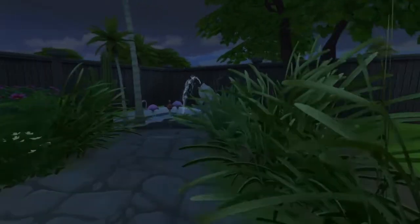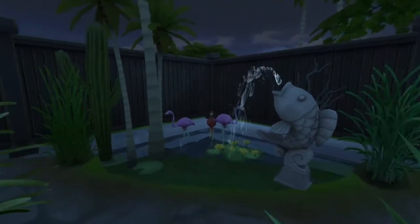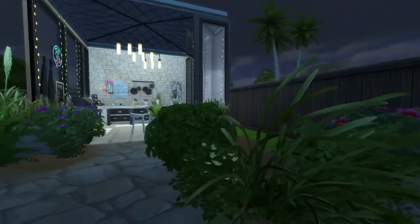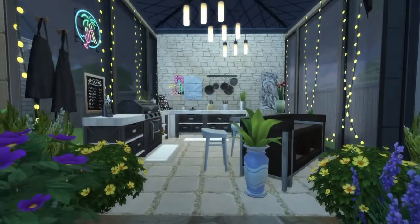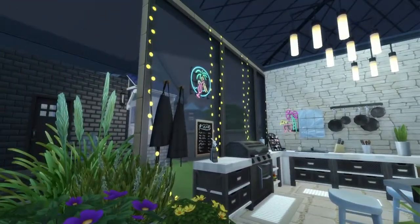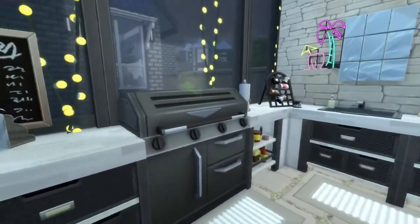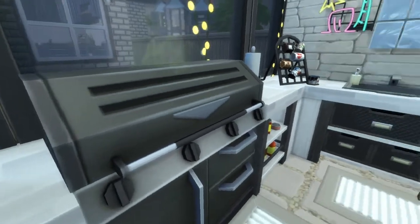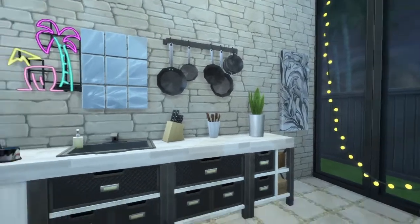So we got this. Just so beautiful. And then we got this here. It just looks so cute with so much light. Did the dad just forget? Shit, it seems like it smells bad.